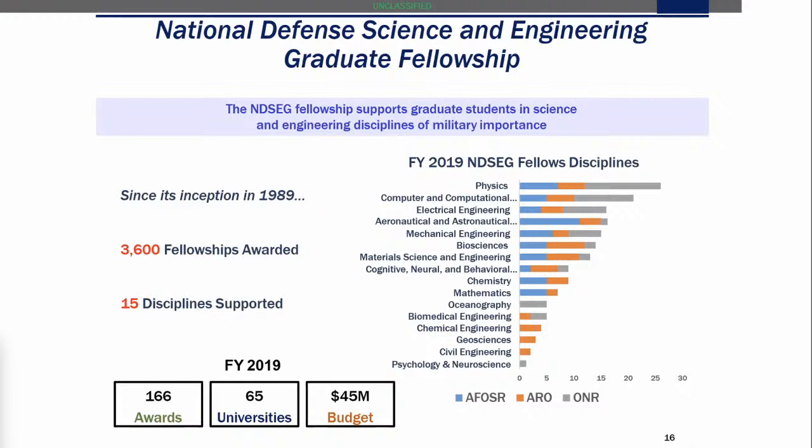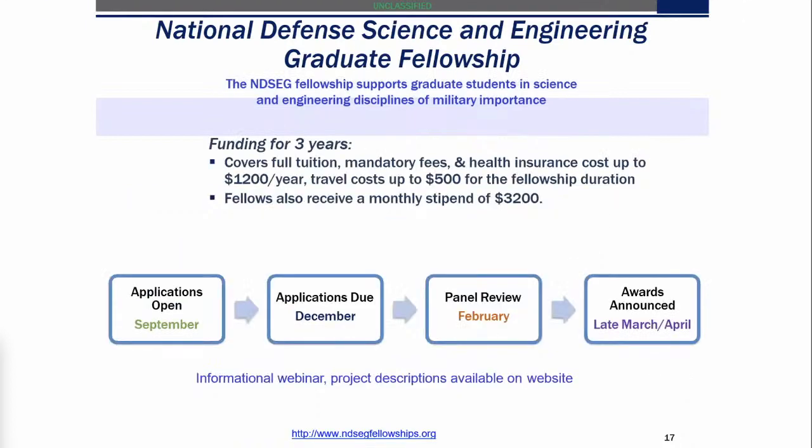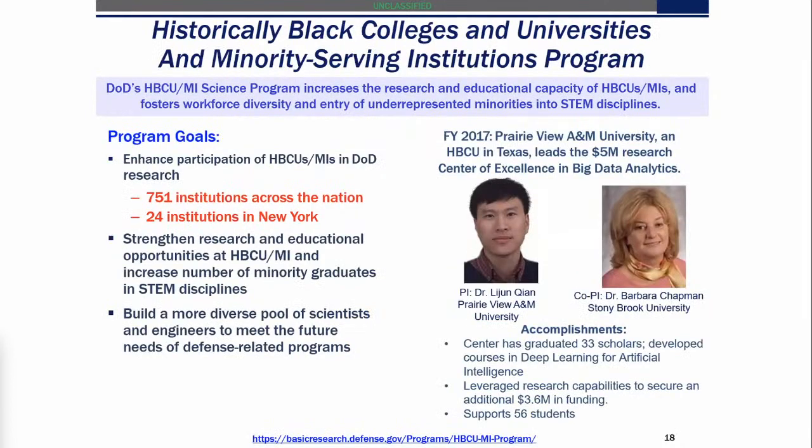NDSEG, we talked about the graduate fellowship. This requires US citizenship. If you have students that are really high quality, we encourage you to send them to apply for the NDSEG fellowship to support their learning how to become researchers via a PhD program. Moving on to the next chart. That's again just the application timeline. Going on to the next chart.